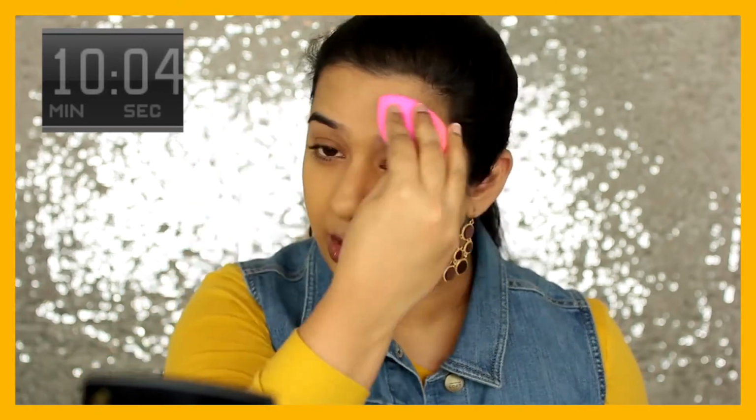Alright, I think I'm going over this with a damp beauty blender sponge just to blend everything in, make sure I have an even layer. Okay, I'm going to spot conceal. I think I'm going to use this Bobbi Brown stick concealer just directly on the spots. Hopefully the shade looks okay. Haven't used it in a bit. I think it's a little orange.